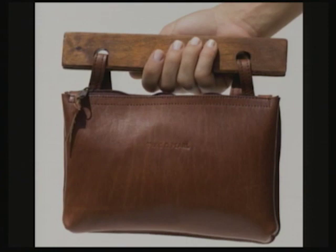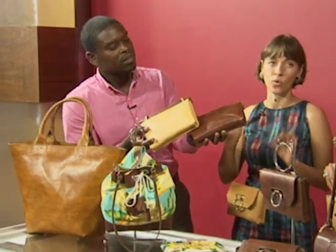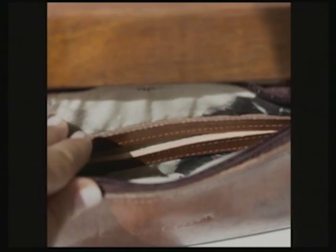Twig and Pearl, I grew up working with a lot of wood. My dad does carpentry and my brother does carpentry as well. They do that on the side. So I grew up around a lot of woodworking tools, and it was only natural that I would have hardwood in the handbags.